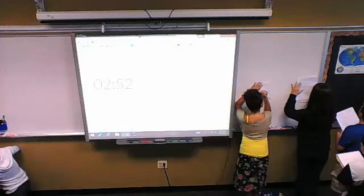When the timer goes off, you need to rotate to the next space. So if you're at station one right now, you need to move to station two. If you're at station two, you move to station three. If you're at three, you move to four. If you're at four, you move to one. Pretty simple. You guys have all done station work before.